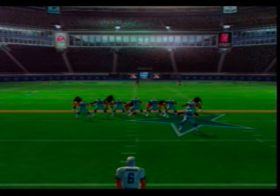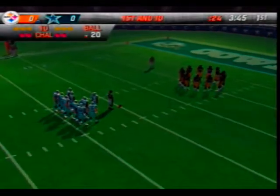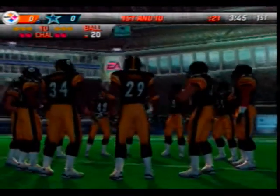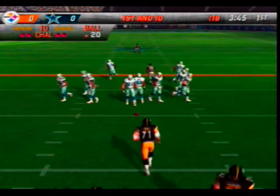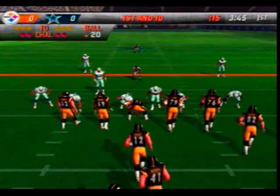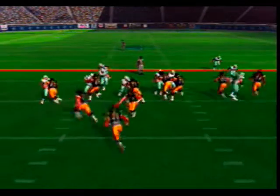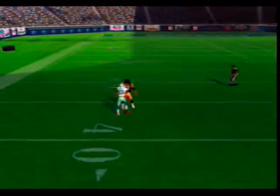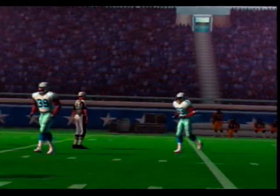Waller sets up, waiting for the punt. Fair catch. Ball on their own 20. Ball on the 20-yard line. Dallas comes out in a 4-3. Tucks it away. Closing in. Gets the pass off. Nearly intercepted. Warfield was the intended receiver on that play. Stringer had the coverage on the play.